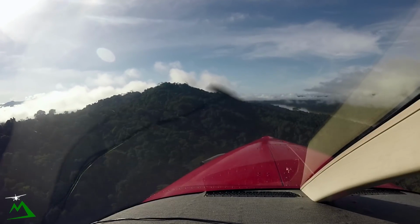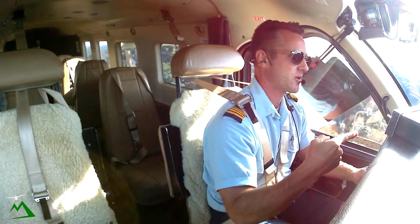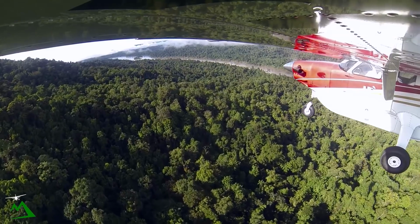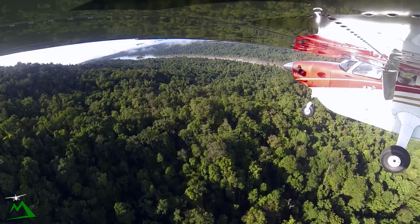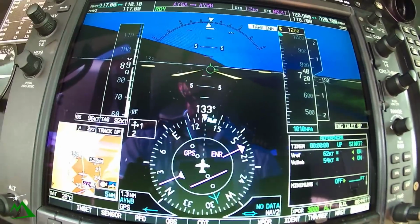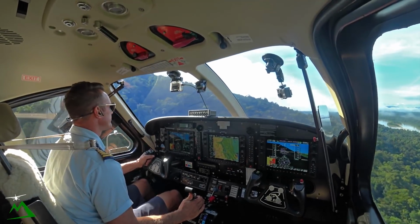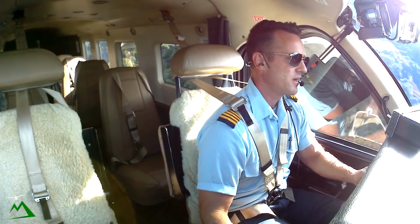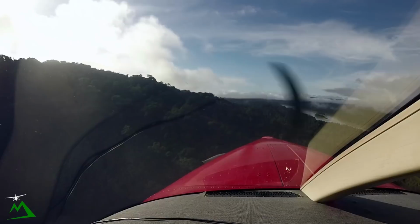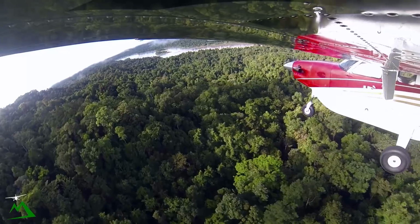And because I'm not using my regular references on where I turn, what I can do is just go out 1.6 nautical miles from the airstrip on my GPS, and that's a really good place for me to turn base if I don't know exactly where it is. It's almost always perfect. And there's 1.4. There's not really a base here, so here's 1.6, and a full flaps checklist complete.